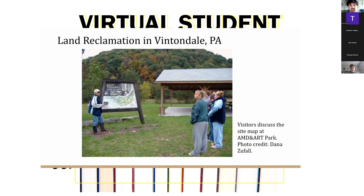Completed from 1995 to 2005, AMD and Art's 35-acre park spanned a decade of planning and preparation. This presentation provides a brief overview of the history of Vintondale and AMD and Art, analyzes the park's landmarks and art installations, and ends with a synopsis of this project's successes and failures. AMD and Art Park is a powerful land reclamation project that successfully rehabilitated Vintondale, but its outreach and education initiatives ultimately fell short.